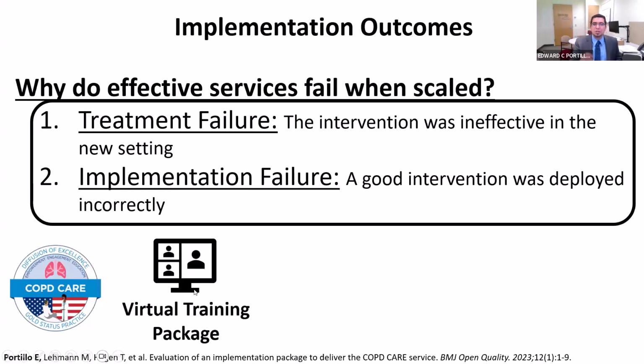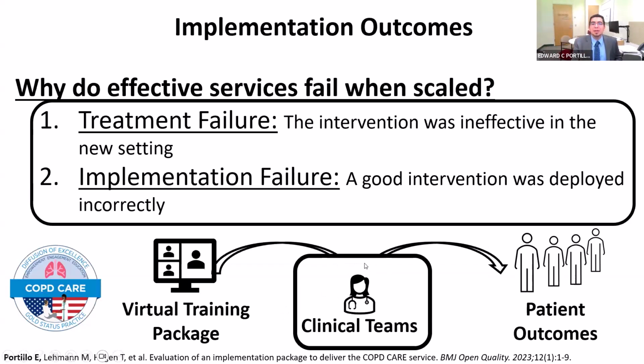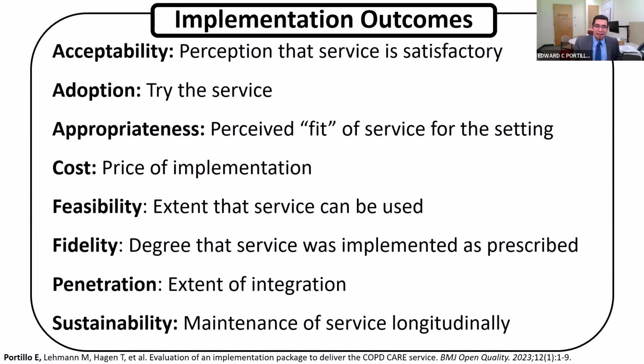So we have COPD care, our intervention. We made this virtual training package. This was all before COVID, by the way. And so sort of lucky we made this virtual, right? And we wanted to measure patient outcomes, but also the clinician, the clinical teams, and how they view this package is affecting their abilities, right? And Dr. Proctor has these implementation outcomes.